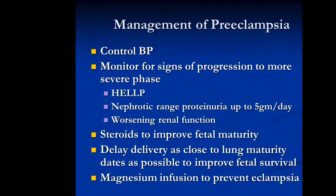Okay. So if it's mild preeclampsia, you can expectantly manage them, especially if they're close to delivery age. So again, that 23 weeks of age, if they're before 23 weeks, that's going to be difficult.